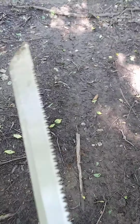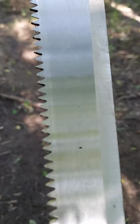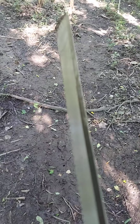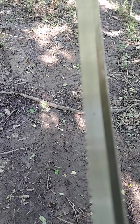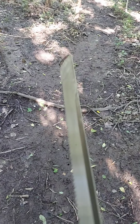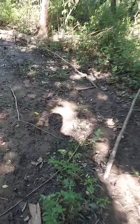And the saw part doesn't work that great. I don't know if it's because of the design of the blade, they're all straight teeth. But when you saw into something, the path the teeth cut is not that wide. So when the blade starts going into the cut, it's very, very tight. I wasn't successful in sawing a tree branch with it. It was like a 2-inch tree branch.